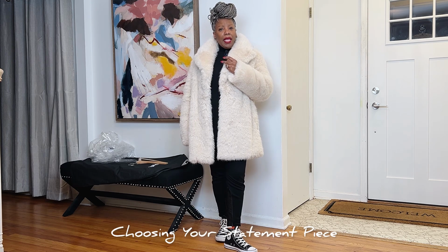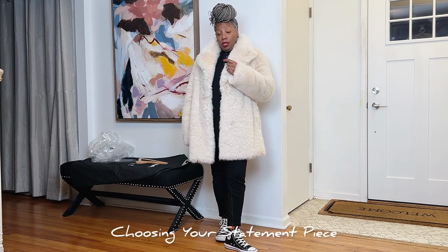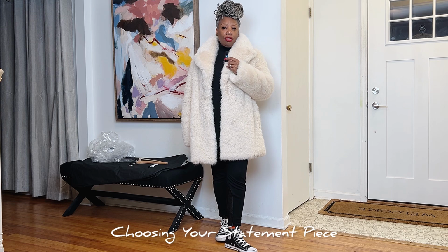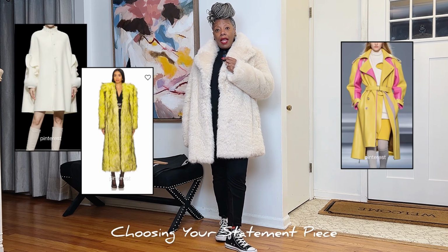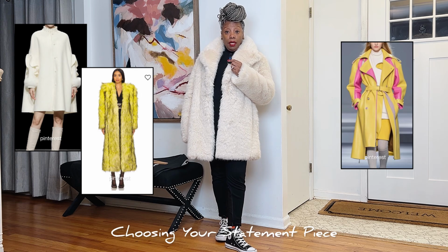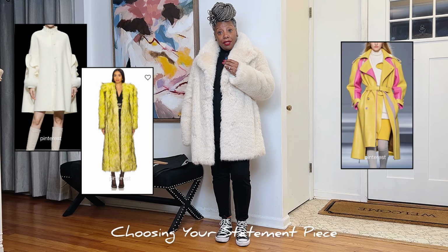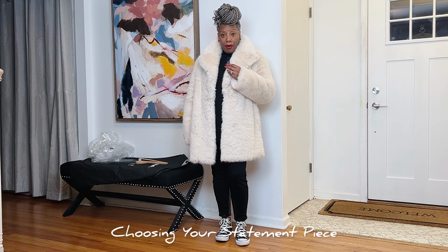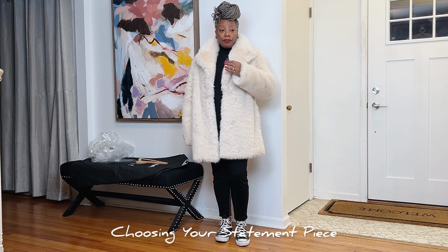The silhouette makes all the difference. Now, if you really want to go bold, you can go with unique shapes, right? Things with exaggerated sleeves, exaggerated shoulders, or you can have high low, right? Or you can have them where one side is higher than the other. There's so many different ways that you can go about it, and it's all about what you feel comfortable in.